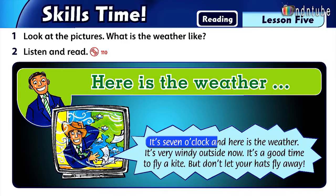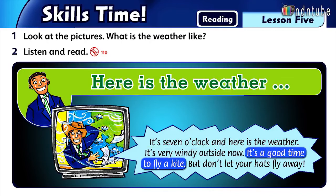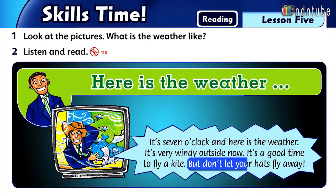It's 7 o'clock, and here is the weather. It is very windy outside now. It's a good time to fly a kite. But don't let your hats fly away.